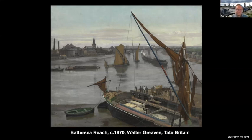And Greaves's view on this was a quote from him: "Chelsea was so beautiful that you couldn't but paint it. To Mr. Whistler, a boat was always a tone. To me, it was just a boat." And what you can see in this scene is in the foreground, one of the famous Thames barges with its sails furled up as they're unloading or loading up the goods.